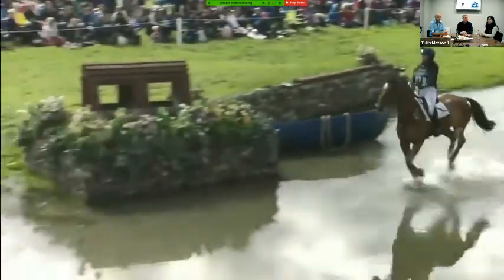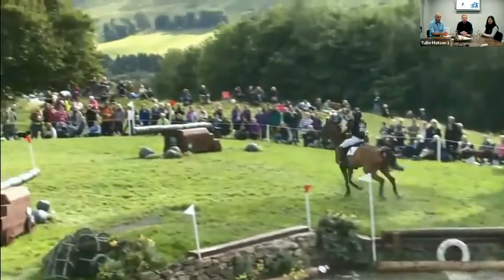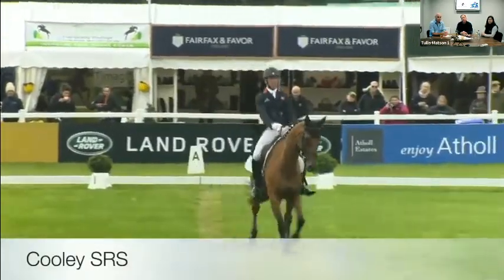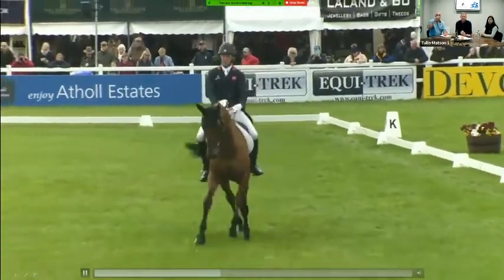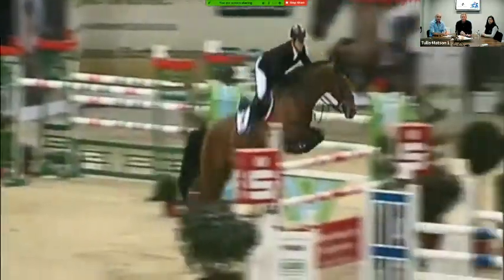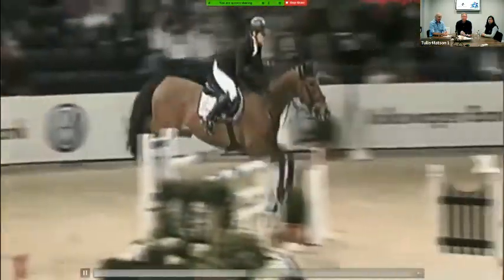This is a horse I actually had as a young horse, and sold on. Piggy French has got him now. Cooley SRS. He was a very good horse. He was by Ramiro, obviously out of a Kilkeel Spring mother, so back to Sky Boy. He went on to be second at his first Badminton, and then sold again to Australia. Bred horse after horse after horse.